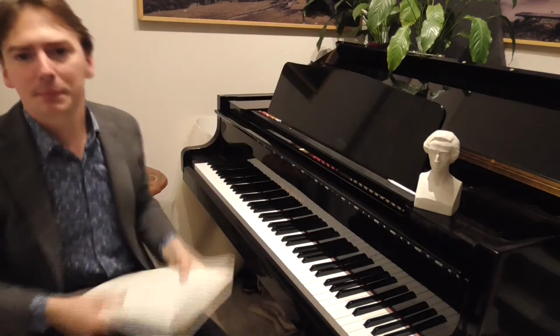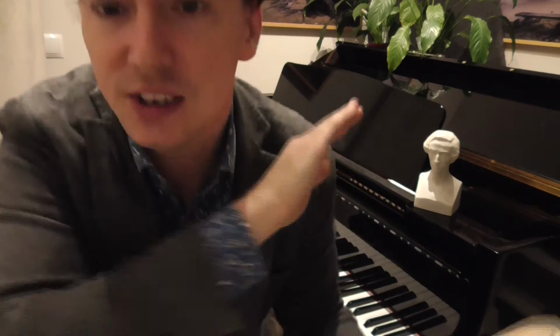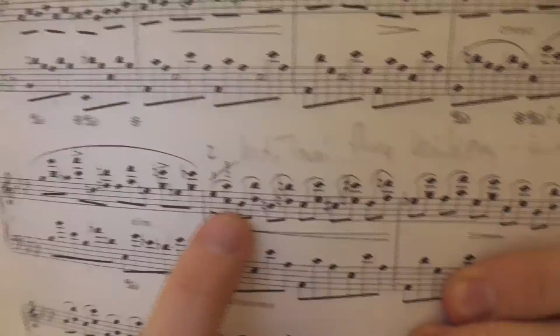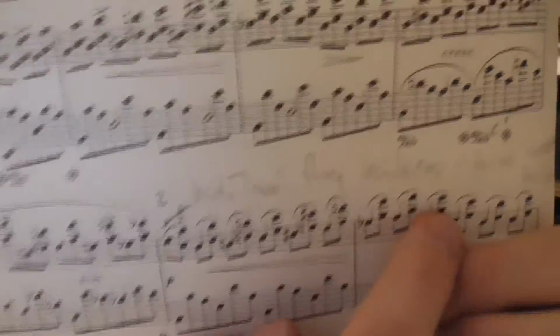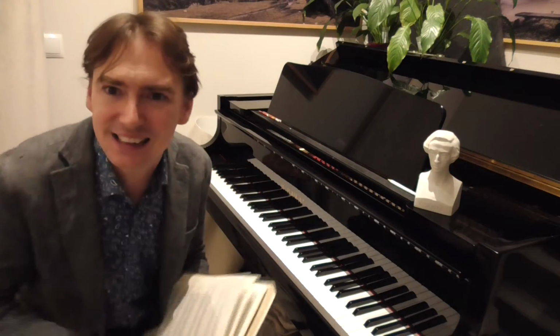Okay, and now what happens in the consequent phrase? The same melody, the same notes, everything is the same. But look at this: 2, 2, 2, 2, 2, and 2. All the time on 2. So we have 6 groups and only 2 eighth notes in the group, which makes this theme sound completely different.